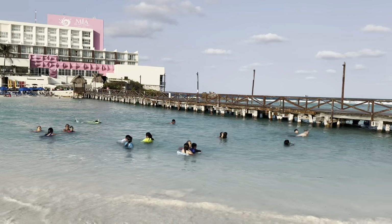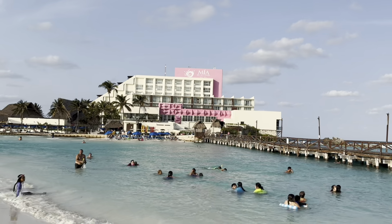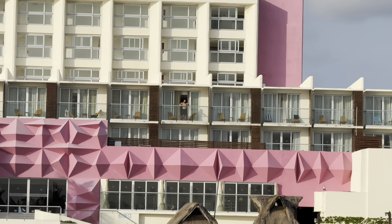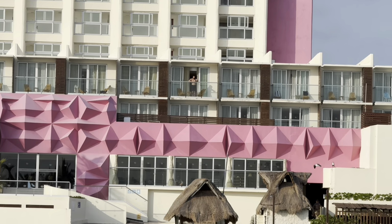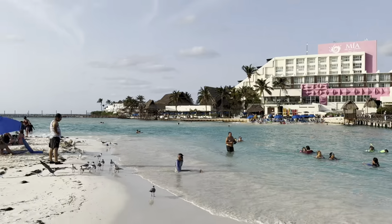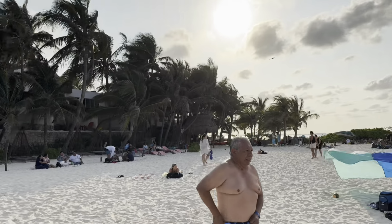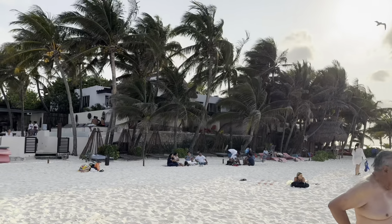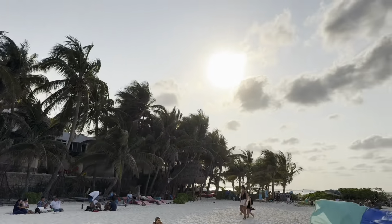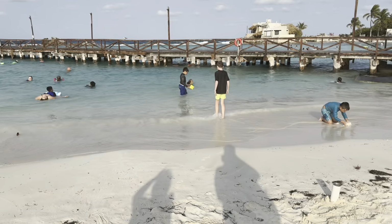Sorry, it's just too windy, so I've had to voice over this again. Basically what I'm saying here is the hotel there, the Hotel Mia, used to be the only hotel on the island around the year 2000, 2008, something like that. And now it's just overrun with tourists, and fishing anywhere on the island is really, really hard, because every single inch of coastline is taken up with private property.